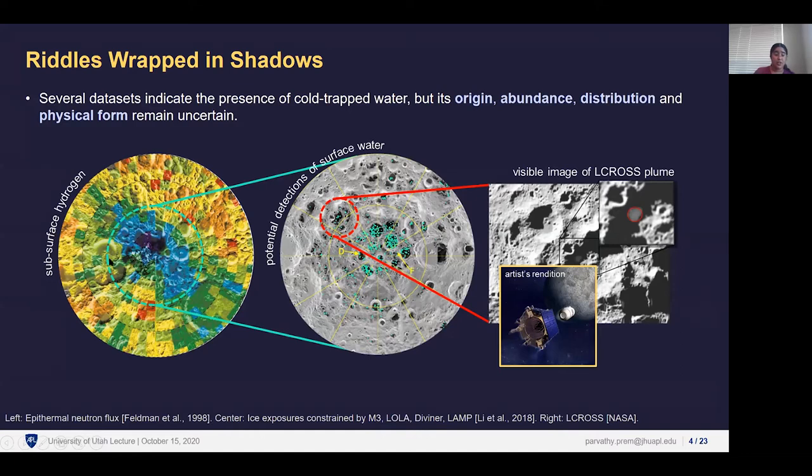So for instance, neutron spectroscopy is sensitive to hydrogen in the upper meter or so of the lunar regolith. And we know from the neutrons that the poles are enriched in subsurface hydrogen. Whether that's water ice or something else, we're not entirely sure, but we know the hydrogen is there. And then over the last 10 years, there have been a variety of spectroscopic observations of different flavors that have indicated that in at least some of those cold shadowed craters, you have patchy exposures of water ice near the surface.